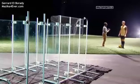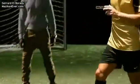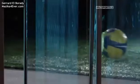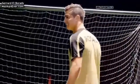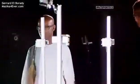Ronaldo, this is your chance to take your free kick with no restrictions. Nothing at all is going to hold you back. That's mad. Look at that. I'm going to take 3. 3 taken out.